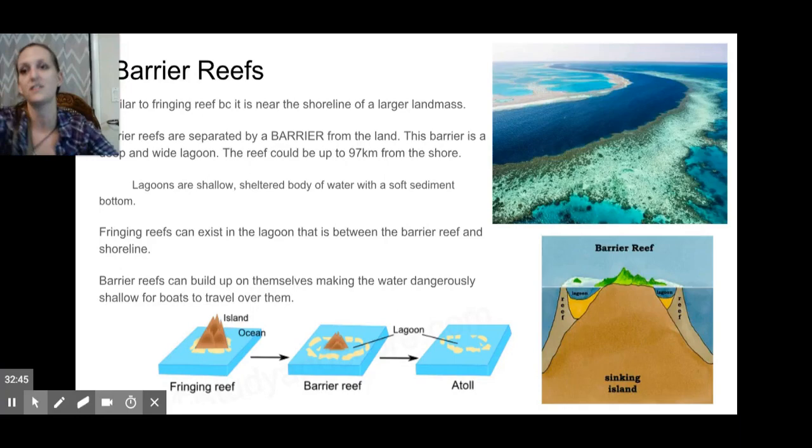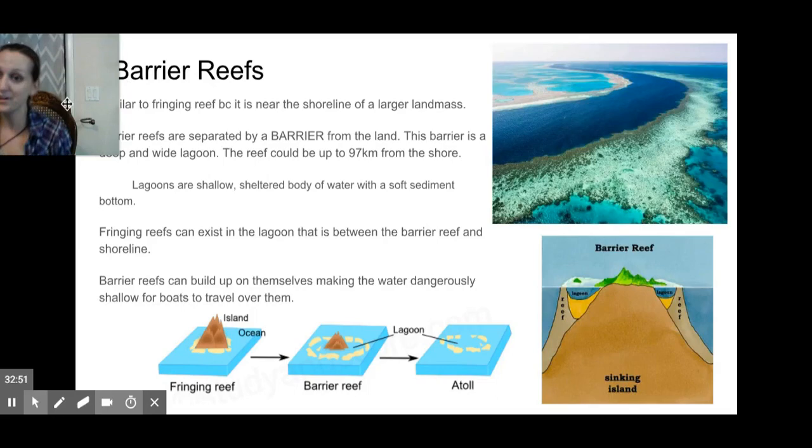They're separated by a barrier from the land, like I said. This barrier is a deep and wide lagoon. The reef could be up to 97 kilometers from the shore. Lagoons are shallow, sheltered bodies of water, and they have a soft sediment bottom. That's why we don't have corals growing in the lagoon, because it's all sand. Fringing reefs can also exist in that lagoon between the barrier reef and the shoreline.